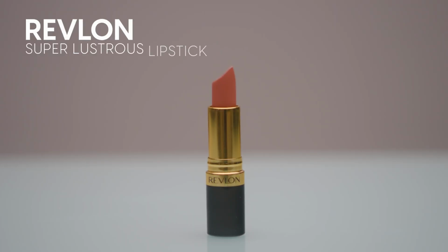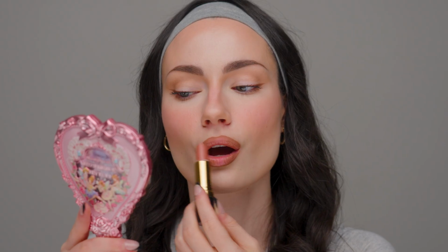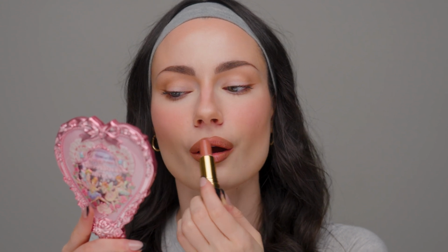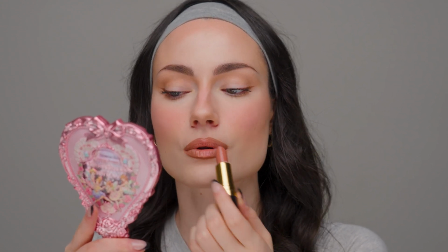I'm pretty sure this lipstick has gone viral, but for a good reason. This is the Revlon Super Lustrous Lipstick in the shade Bare It All. The perfect nude lipstick. I'm just saying. I like to apply this in the center of my lips. I feel like it's just the prettiest color ever, and it makes my lips look very pouty, and I just love this combo. So pretty.